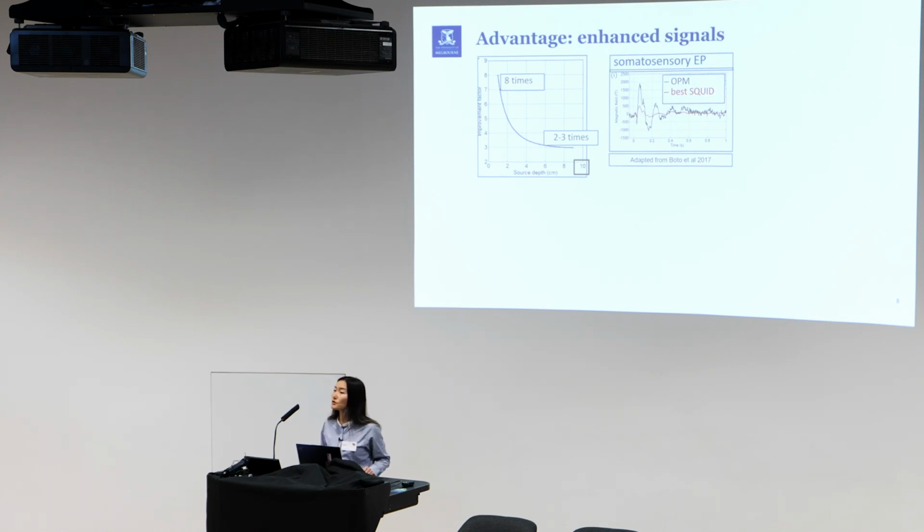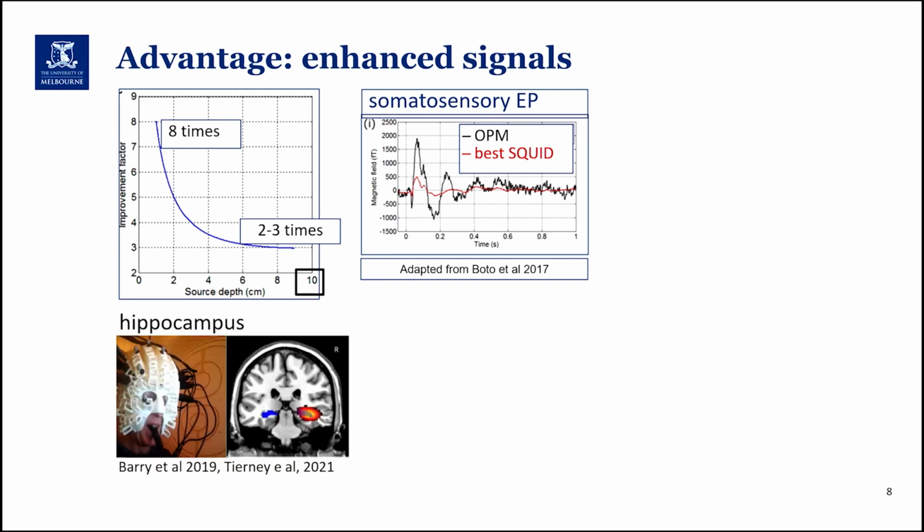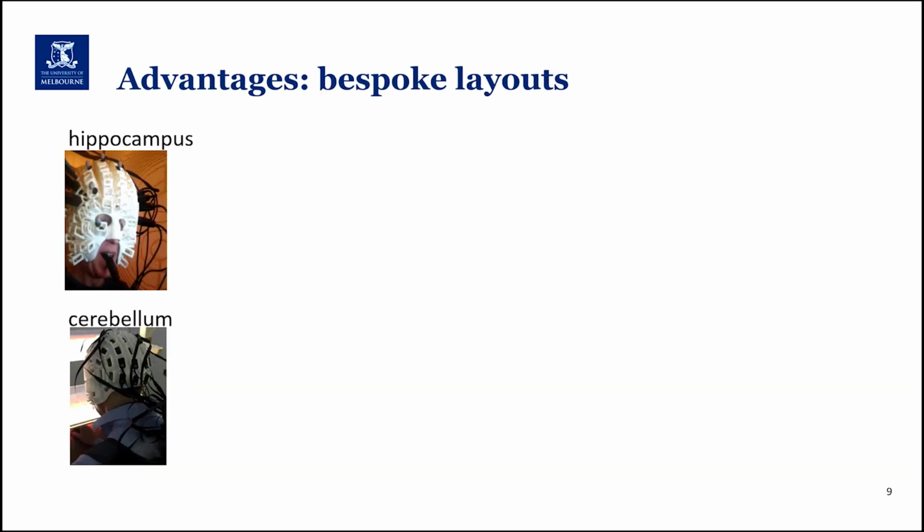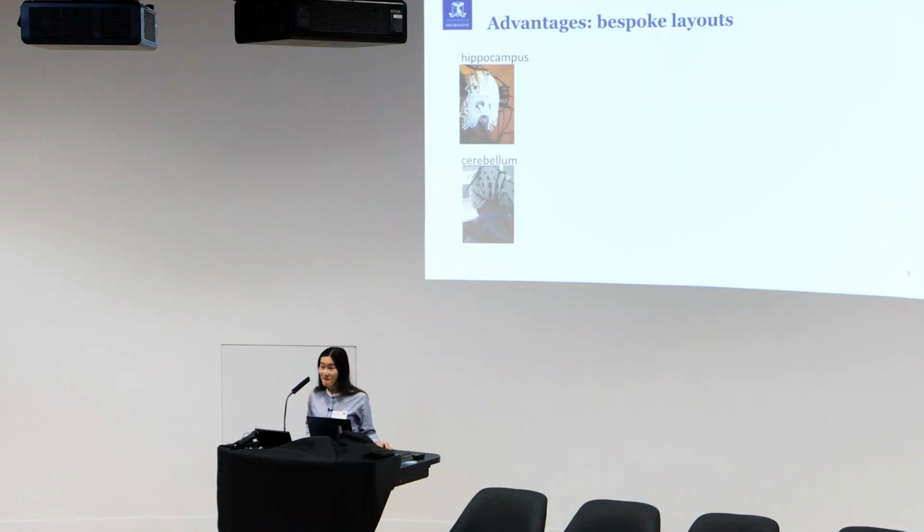And that actually means you get a much better chance to detect deep brain activity compared to cryogenic MEG, like the hippocampal activity or the cerebellar study that we did in 2019. And the reason OPM MEG is better at detecting deep brain activity also comes from the fact that you can design your sensor layout flexibly to best suit your region of interest, like the bitemporal and mouth sensor layout in the hippocampal study, and also the posterior inferior sensor layout in the cerebellar study.